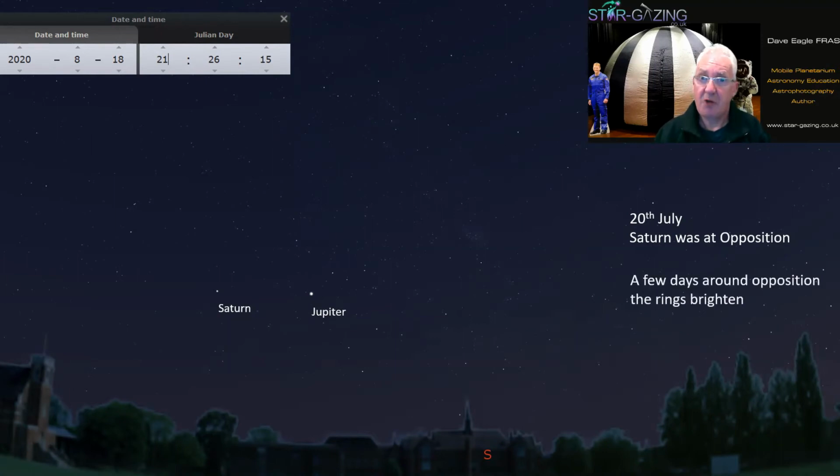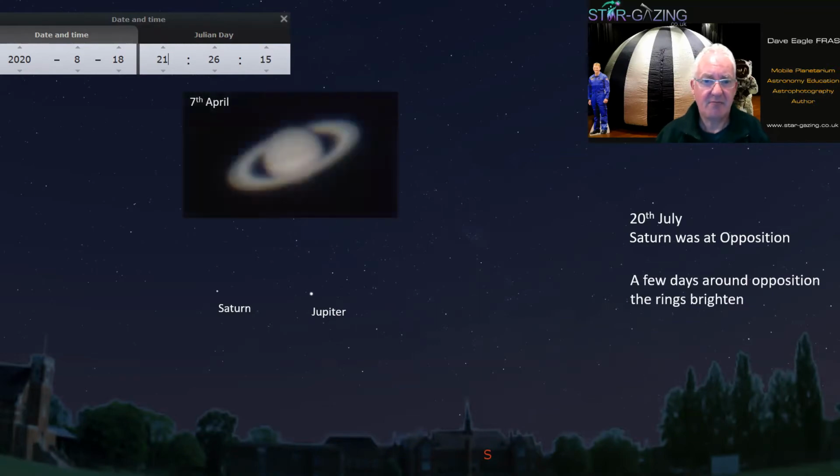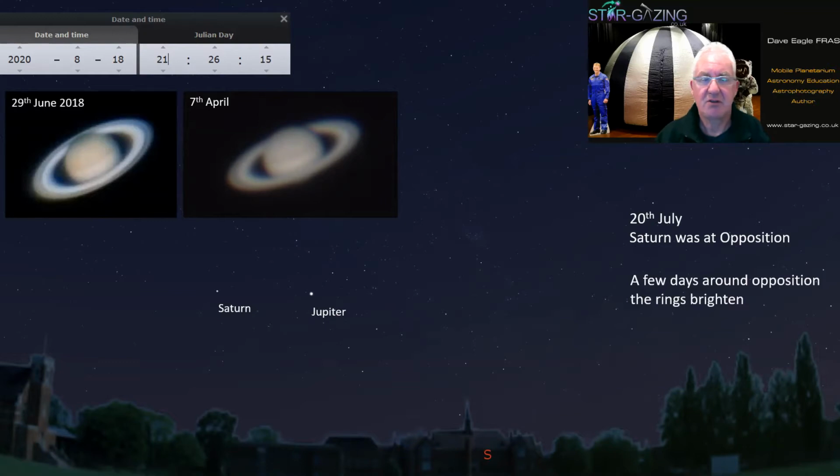For a few days around opposition, the rings actually brighten because of the direction the sunlight is coming onto the particles of the rings, and this is called the Seeliger effect. Here's Saturn with its rings, an image that I took on the 7th of April. But if we compare it to one that I took in June 2018, you can see that the rings are actually starting to close up.